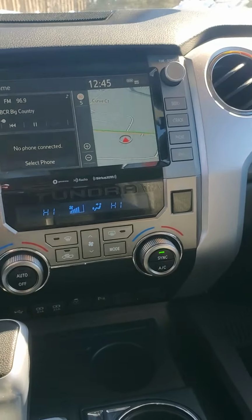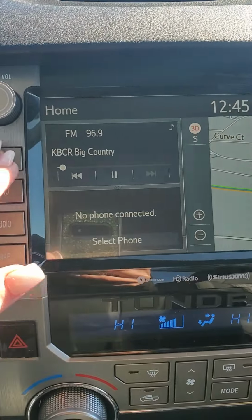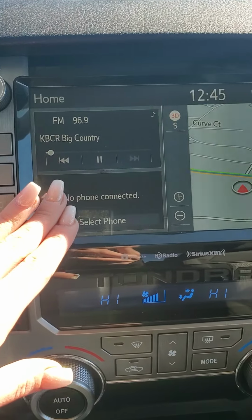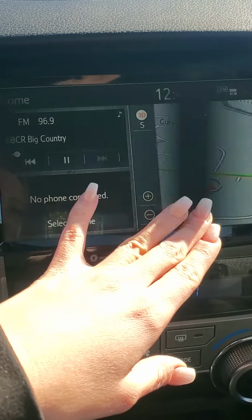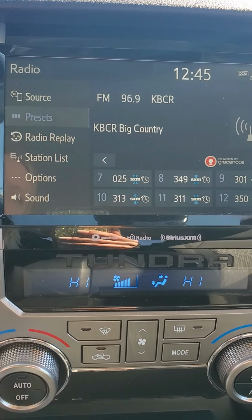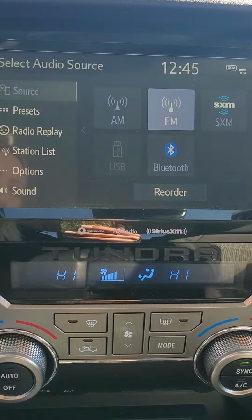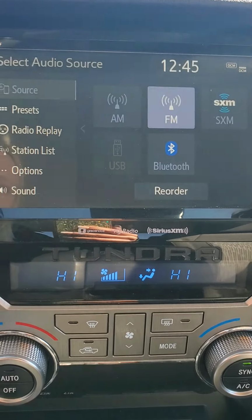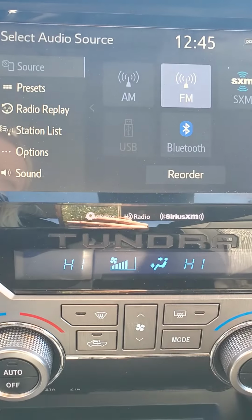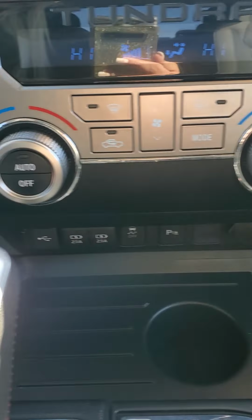Okay, we got a half touchscreen, half manual inside here on the dash. In our home screen, you're going to notice you have your access to your Bluetooth, navigation, which is not in everything, and then your radio controls. You will notice that you have FM, AM, Sirius XM, Bluetooth, USB, all of that kind of stuff. So it is loaded.